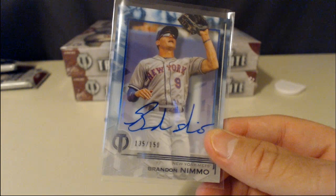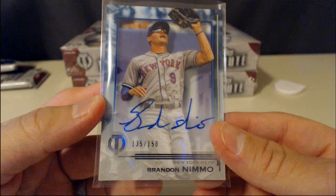First break of Tribute. Well, good luck. Hopefully we can pull you some Baltimore and Pittsburgh. Still just two boxes in, so lots of hits to come.